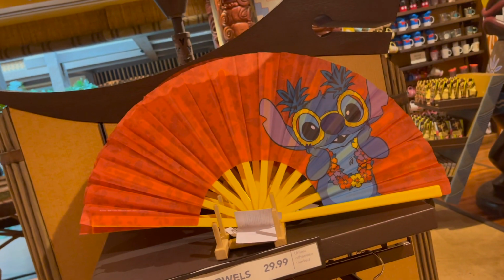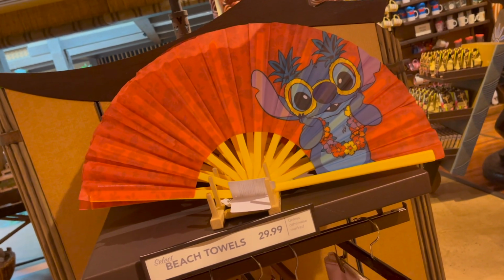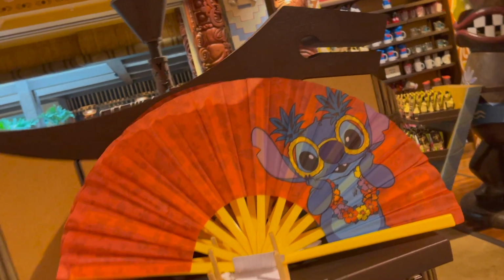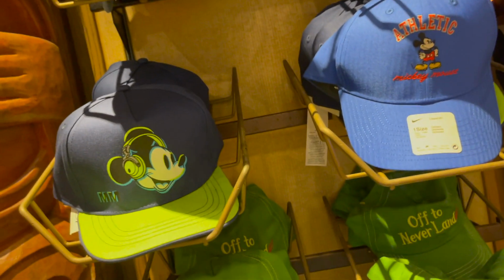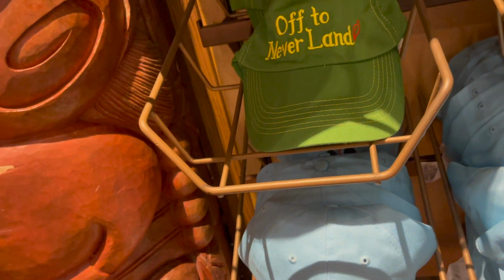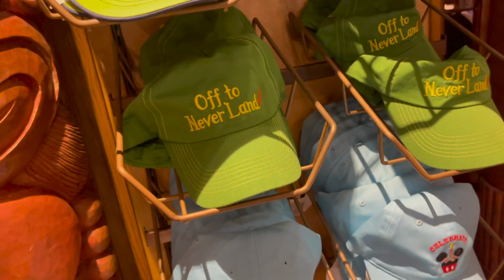Oh my goodness, this is amazing. Heather just got this for Jen. It is like the best fan ever because it has Stitch. It is epic. Some of these youth hats look new to me. Like, I don't recognize that one. That one. And what's the, off to Neverland. These are all youths for $27.99. Well, maybe they're not youths if they're $27.99.